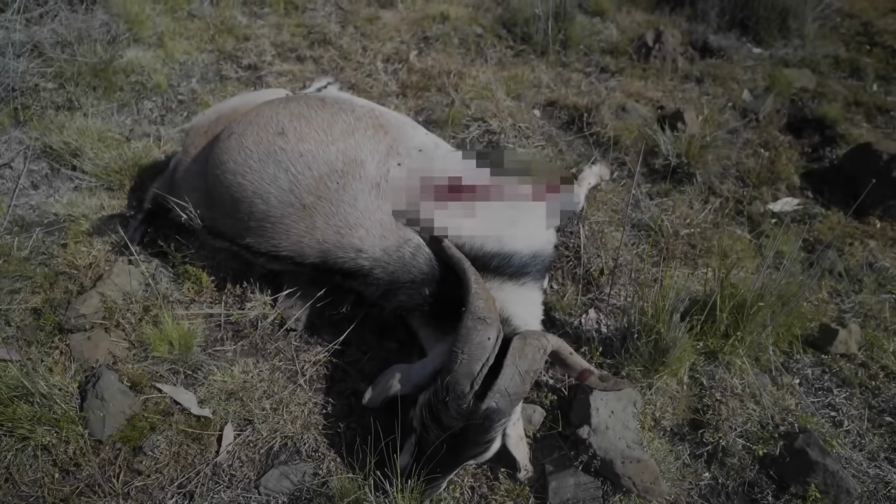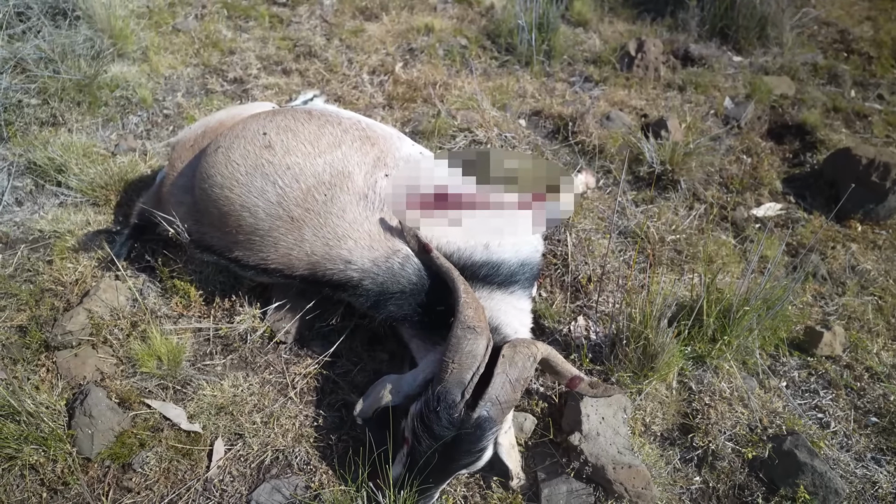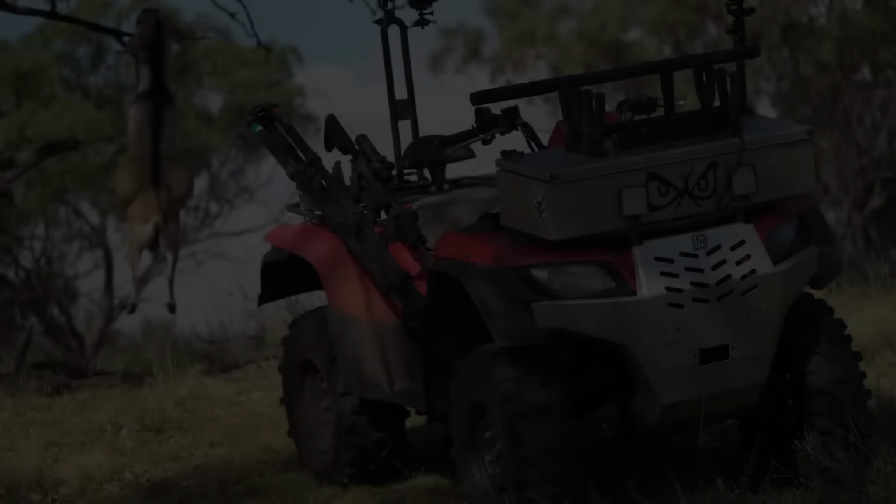Double lung shot on this billy goat. You do forget how much these animals stink. Putrid things. Should have shot a nanny. Oh well, I wanted to shoot one of the camo ones.